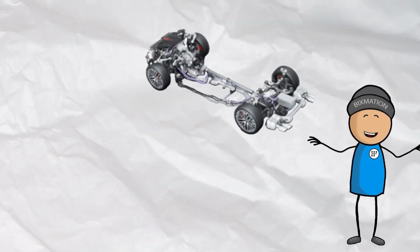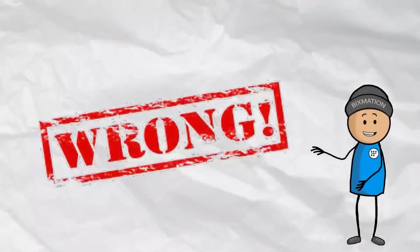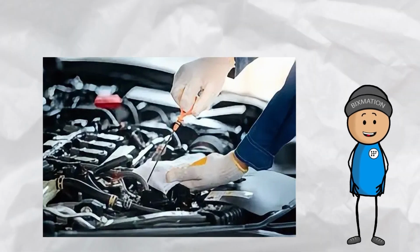The Quattro all-wheel drive system, which is a standout feature of the TT, is generally robust, but it can be costly to repair if something goes wrong, such as issues with the differential or drive shafts. Regular servicing of the drivetrain is important to keep it running smoothly.